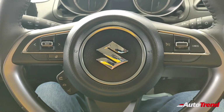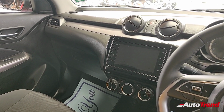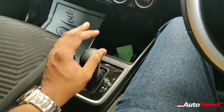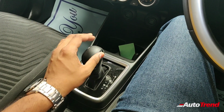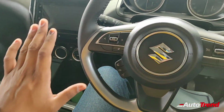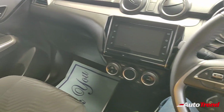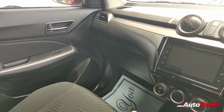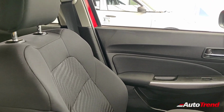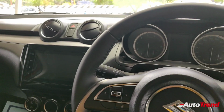Yes folks, I'm right now inside the brand new facelifted 2021 Maruti Suzuki Swift ZXi Plus AMT top spec variant. This here is the AMT automated gearbox equipped variant of the top spec ZXi Plus variant of the Maruti Suzuki Swift. So in terms of features, this is exactly the same as the regular manual ZXi Plus variant of the Swift. Before we talk about the features, let's quickly have a look at the design of the interior. As you can see, the interior remains exactly the same as the pre-facelifted model in terms of overall design and layout.